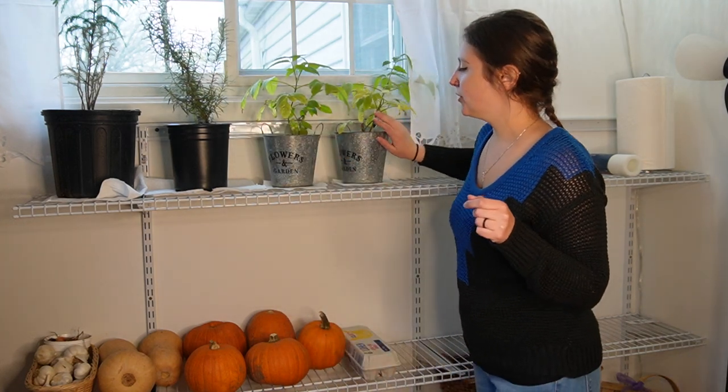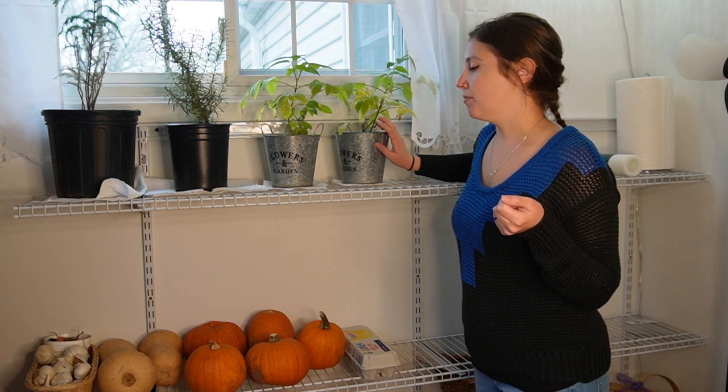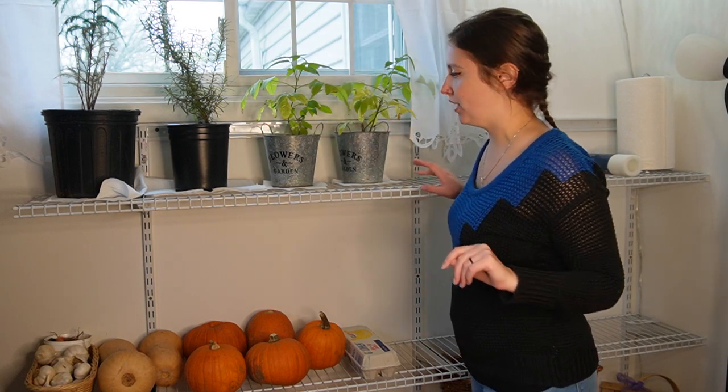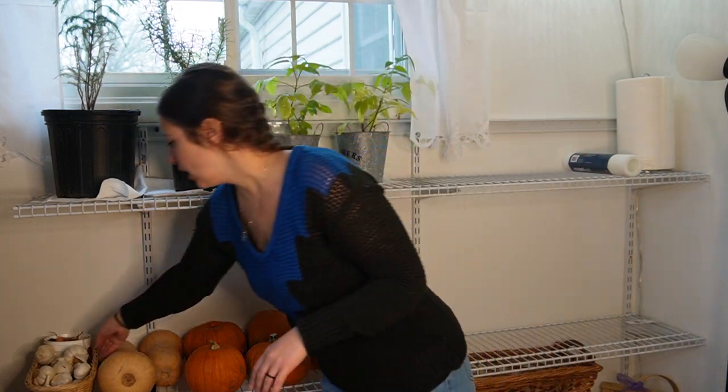And then these are my two elderberry bushes that I showed you guys, and I'm just keeping them indoors during the winter time. So these won't be here forever. They're just here taking advantage of the light that comes in through the window during the winter time. But down here I have garlic.